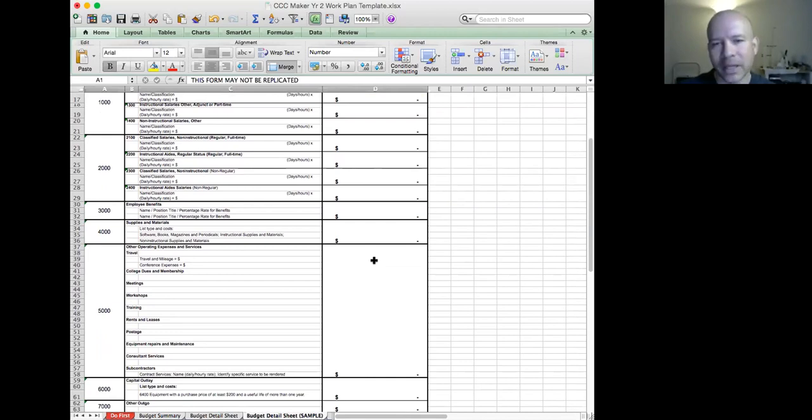And then once again, when you get further down to the 4,000s, which are typically supplies for the majority of you, you want to make certain that you think about what you used for your makerspace this past year, how much materials, how many supplies, books, those sort of things would be in the 4,000s.